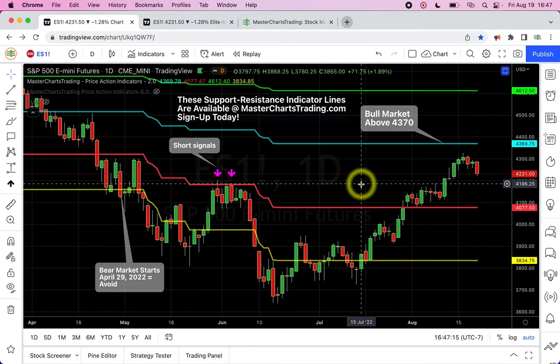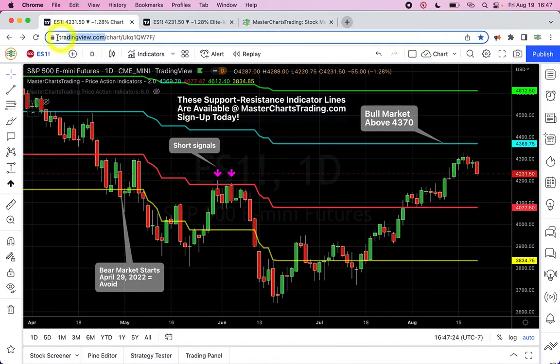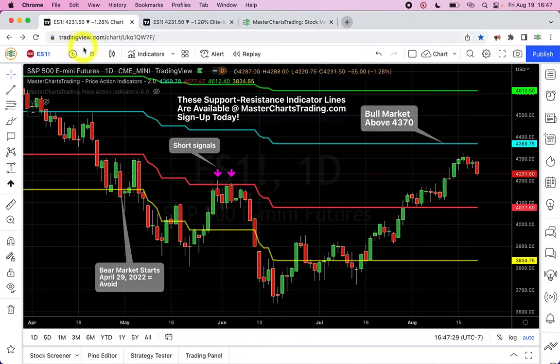So, S&P 500. Symbol ES1 exclamation point. These are continuous futures on TradingView.com. So this interface is TradingView.com. If you don't have an account, you can open a free TradingView account and have basically the same chart.